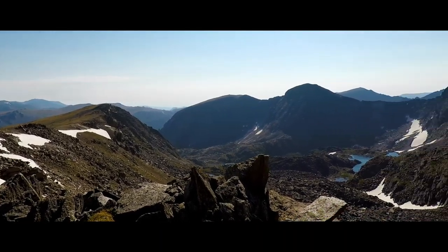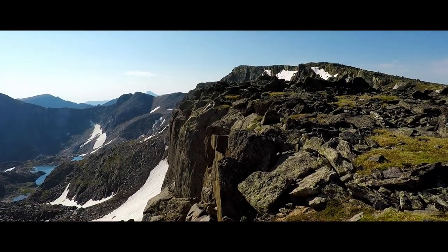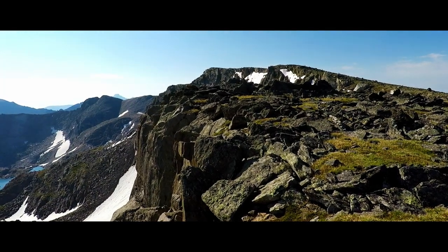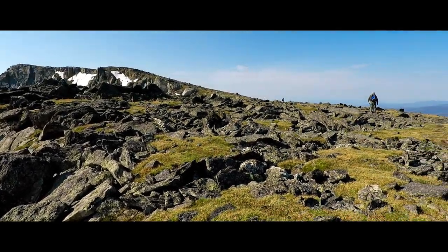So this is coming up on the second false summit. There. You can see, one of my best guesses is the summit of Mount Ida. So we're getting close. It's getting a lot more interesting.